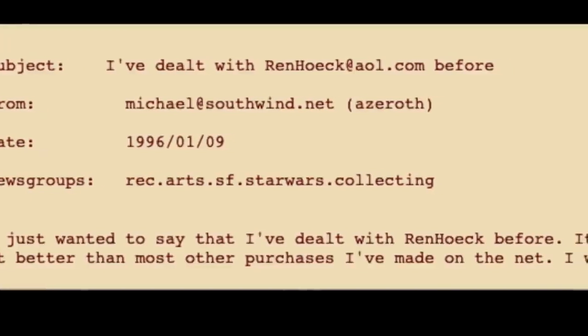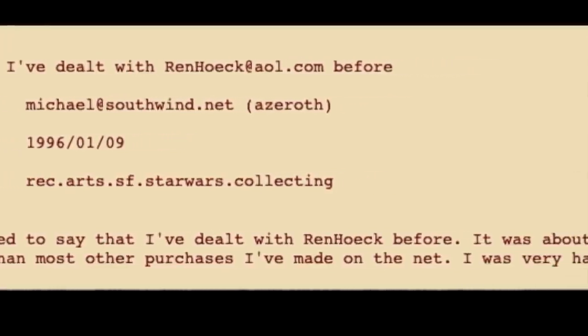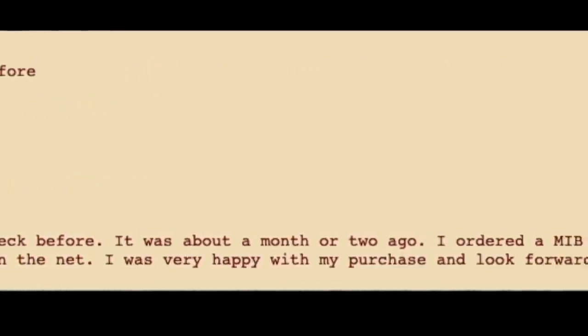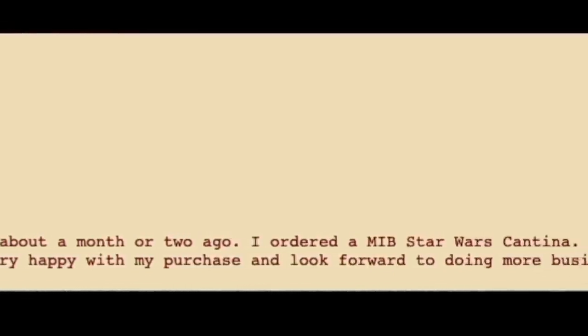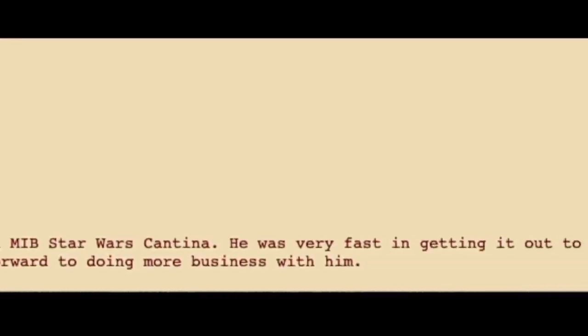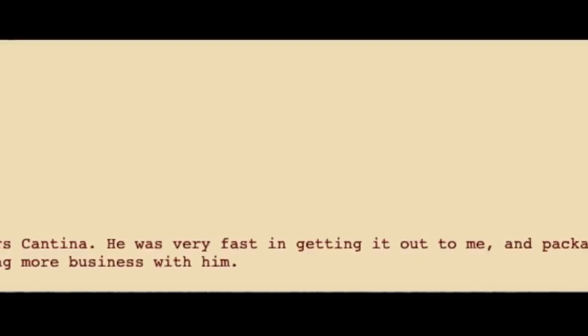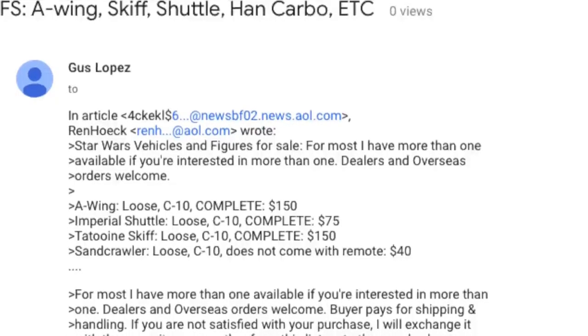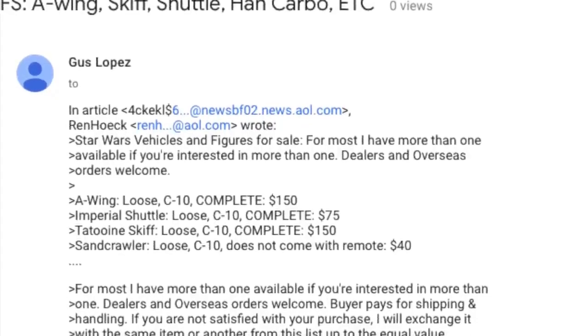Almost out of the blue, on January the 9th, a user named Azeroth posted about his dealings with Ren. He said that he got a mint in-box Star Wars Cantina from him, and it was very well packaged and got to him very fast, adding that he was very happy in his dealing with Ren and would do it again in a second.